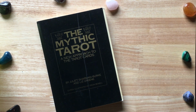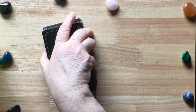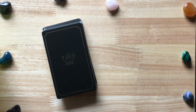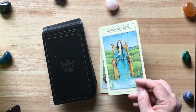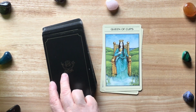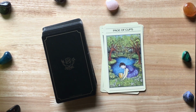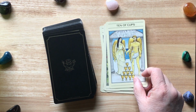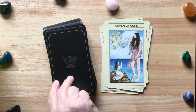I'm getting rid of my copy of the Mythic Tarot. I no longer have the box. I no longer have the spread cloth that came with it. And it's a deck I've had for a long time. I've become a card snob. Despite me having it for a long time, the cardstock is terrible.